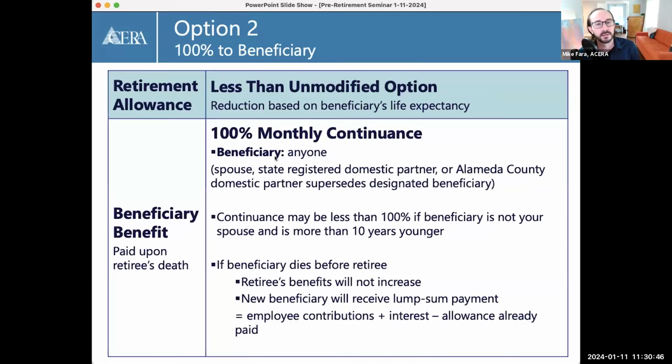Okay. So you can choose option two and you can leave 100% payment to a beneficiary. That means whatever your retirement allowance was at the time that you retired, including cost of living adjustments, your beneficiary would then start getting that same amount as their monthly lifetime continuance. They would get that amount plus cost of living adjustments every month for the rest of their life.